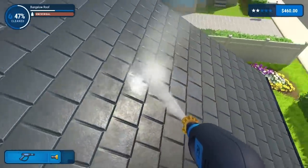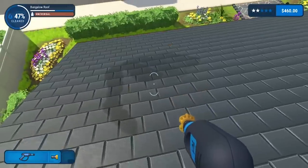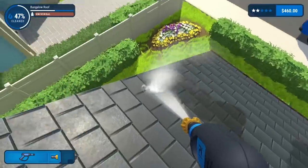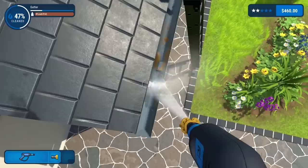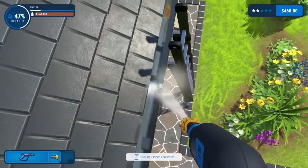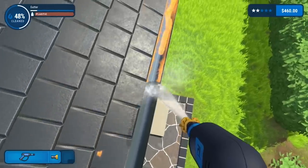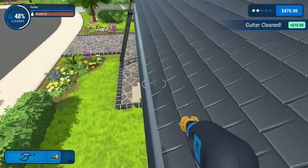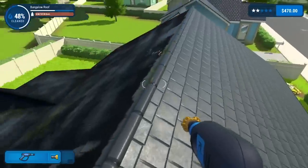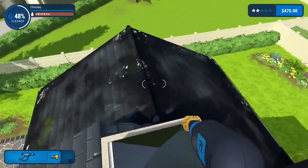Here we go, just a little bit of a tidy up. And that's pretty much the front of the roof done. Couple of little leftover spots here. And I devised a plan for the gutters while I'm up here. If I just manage to balance along them, I can clean the entire inside while I walk. Yes, no, I'm slipping. Is that enough? Yeah, gutter clean. Nice.